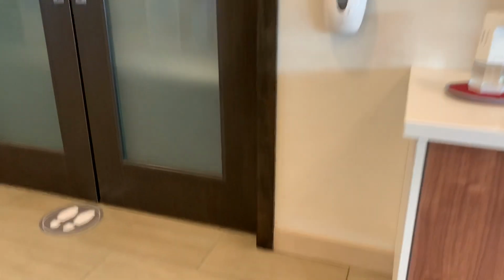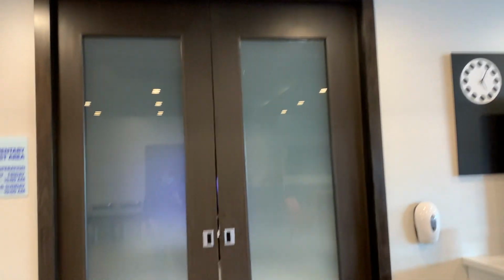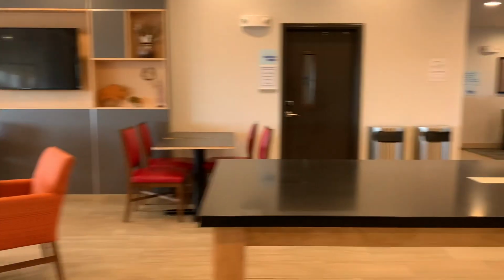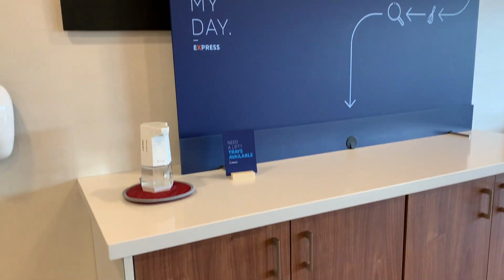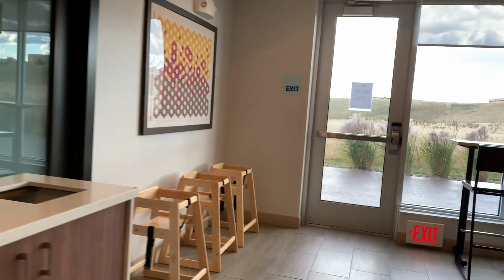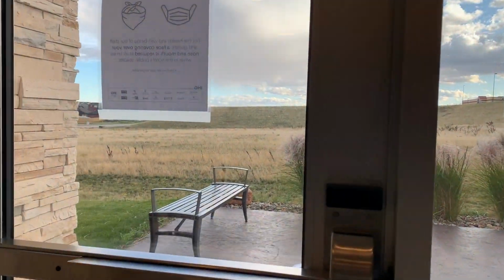So this is where they serve breakfast. They serve it to you now versus getting it yourself. They do have things set up on this table for breakfast. But this is where they have breakfast. Usually trays are only here and nothing else. It is a little windy outside, so outside there's a bench.